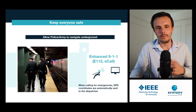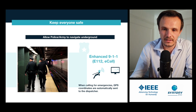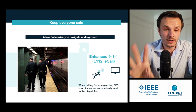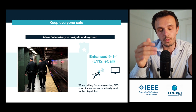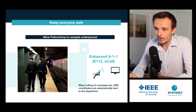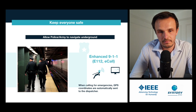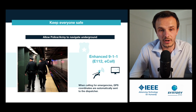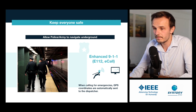So to give you a couple of examples, I'd like to start with E911 or Enhanced 911. This is the technology that police and all the emergency services are using to locate you when you call 911. The way it works is when you take your phone and you call 911, your GPS position will be automatically sent to the dispatch center. And that's already in place. We have nothing to do with this. The only difference is that when you're outside, it works. With GPS underground, that also works inside.